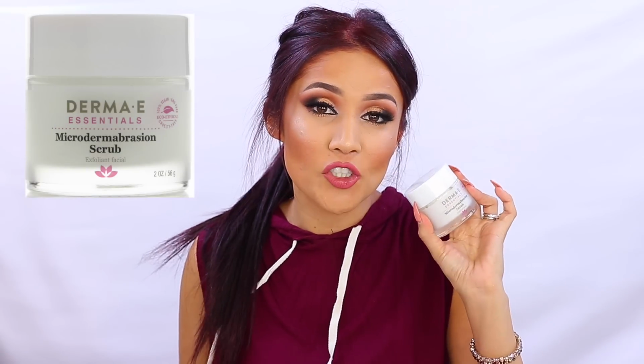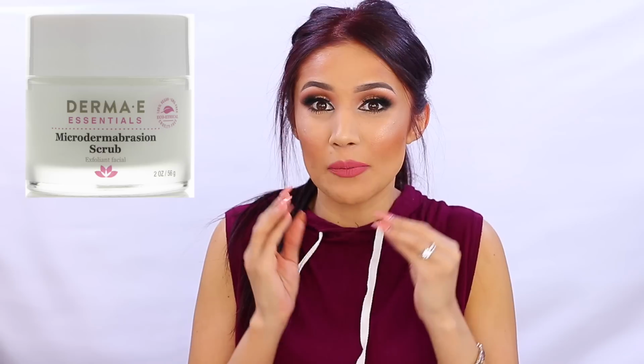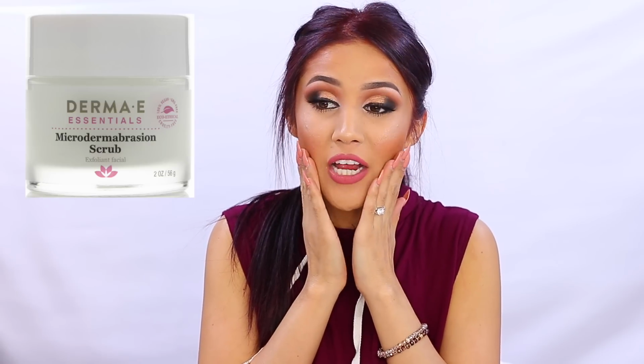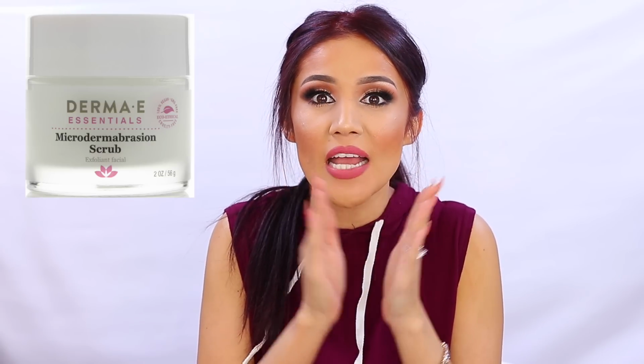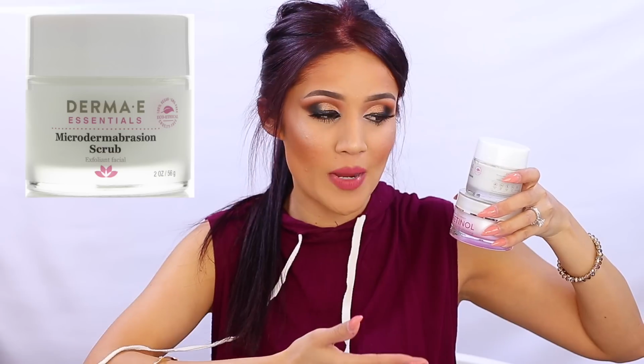I've been so impressed with this. I don't know where I've been without this product, and I am so happy I found this because it has been a miracle worker for me. This here is the Derma-E Essentials Microdermabrasion Scrub. This here is a super powerful exfoliant. When I do it and I get up to a minute, I'm almost like, oh my gosh, I have to stop because my skin's so raw. But the next day, you guys, my skin is fabulous. And these two together are like a match made in heaven.